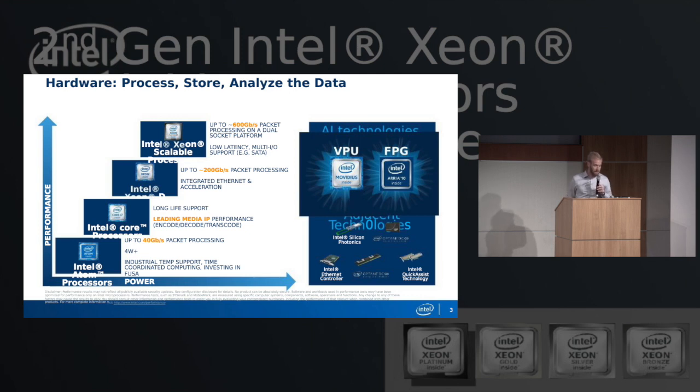Then where I focus my time is on the Xeon Scalable processors. This is our highest performance, highest power CPUs, up to 600 gigabits per second on packet processing on our dual socket platforms. These have lowest latency and support a variety of IOs. So again, we've got a CPU roadmap that is addressing everything from the network access edge all the way back to the data center.